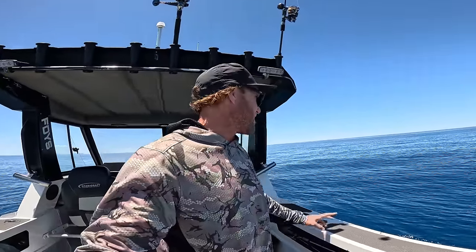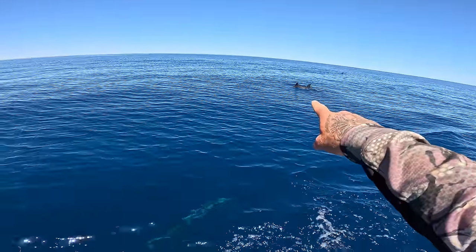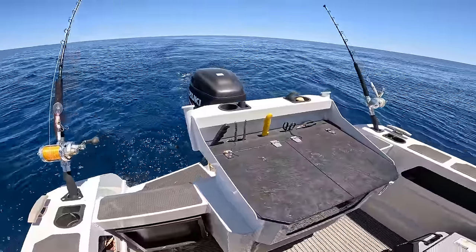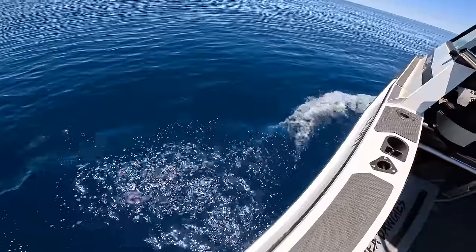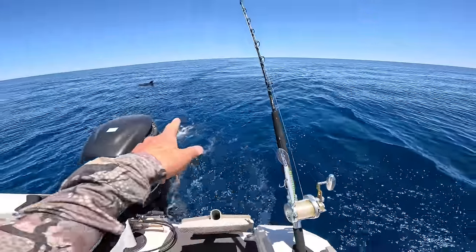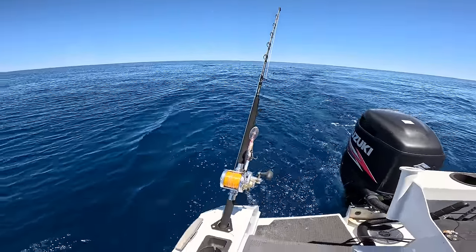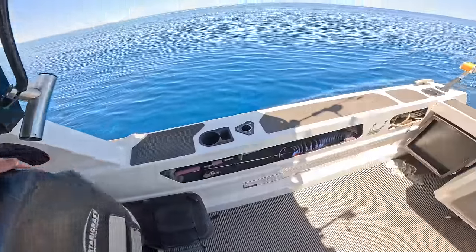Oi, how magical is this, dude? Look at these dolphins, bro. These dolphins have just come around the boat to say, I'm sorry for those bloody sharks, doggy, but it is what it is out here. Really, look at them all, man. There's hundreds of dolphins here. Let's pull up and see if we can get one on the side of the boat.